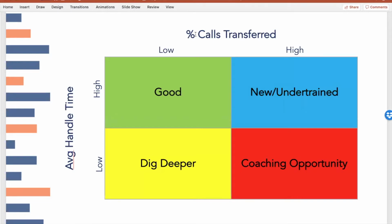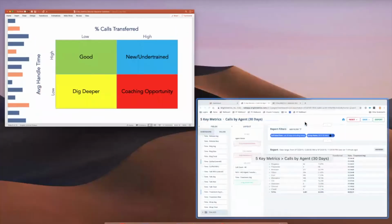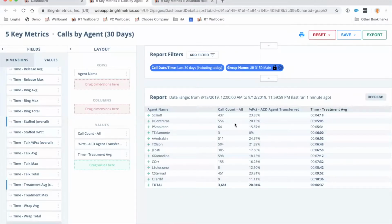So when I say low or high percentage of calls transferred, what I mean by that is not low or high relative to an arbitrary number. I mean low or high relative to your group. So if we go back here just to illustrate this for you, when I see that transfer rate, if I say, okay, our average is 20.94%, that means that someone like P. Stapleton is low. Someone like A. Andrikin is high. Even if your ideal number is like a 5% transfer rate, that doesn't mean all your agents are high. I want you to do this as a peer group comparison.